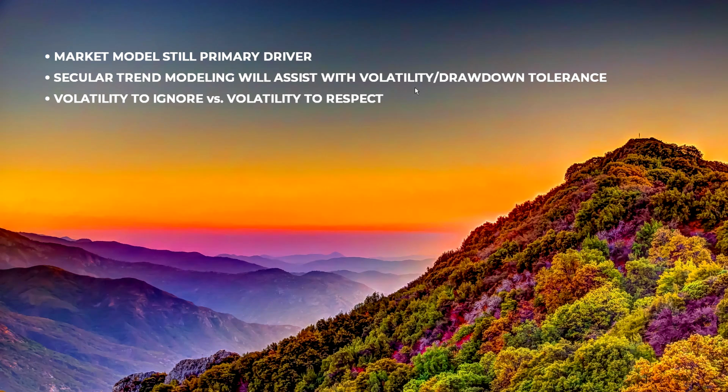The secular trend modeling that we're working on doesn't replace anything. It's a supplemental tool that we believe will help us make better decisions with the volatility-drawdown trade-off. How much rope are we willing to give these positions? When do we hit the uncle point in this environment with higher inflation, higher interest rates, and potentially higher volatility, but within the context of a longer-term bullish trend?